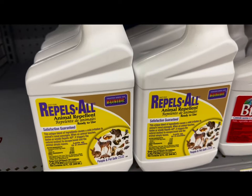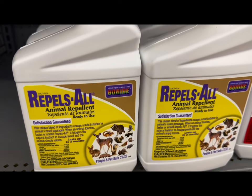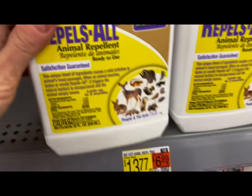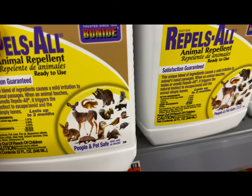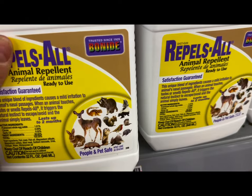They also have the Repels All Animal Repellent ready to use. They have it in this pre-mixed bottle, $13.77, guys. And I must tell you, this is great. It is people and pet safe. I use it in my own home and it helped me repel unwanted garden visitors.